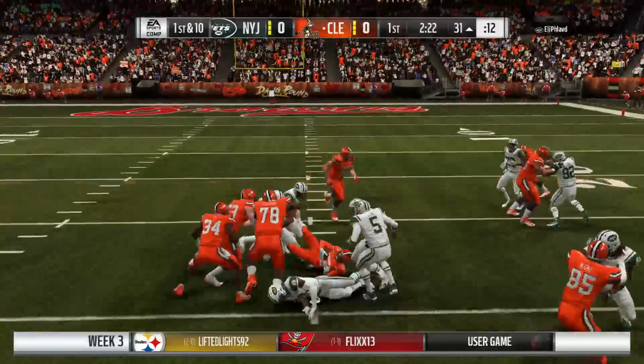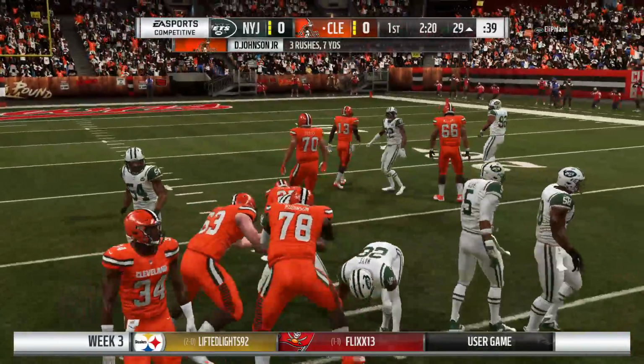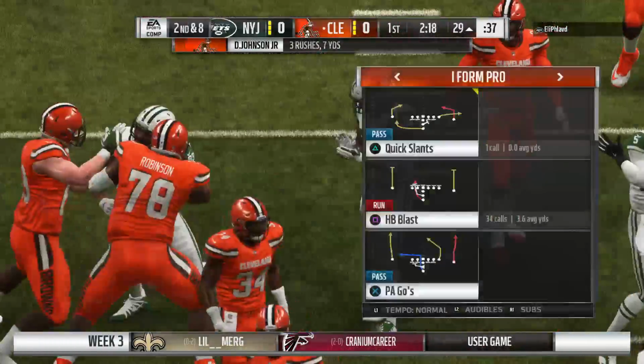Now a handoff to Johnson. He winds up getting only a couple there, down to the 29.